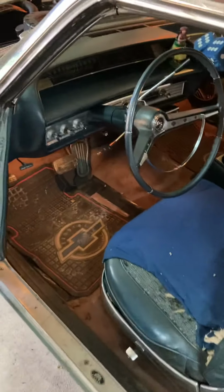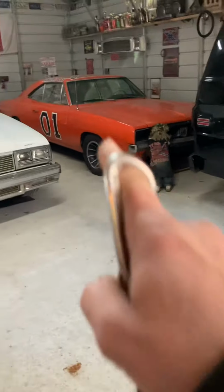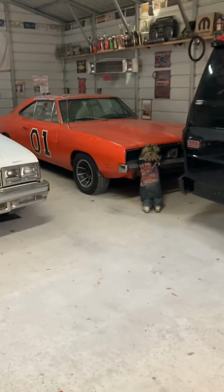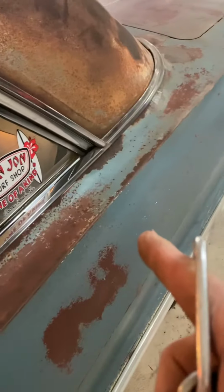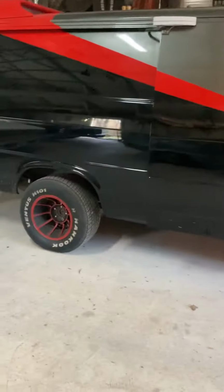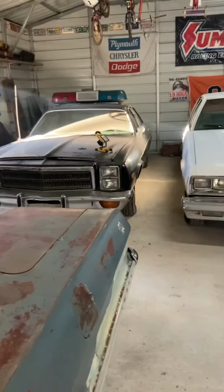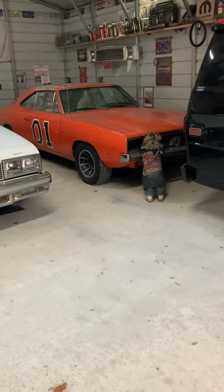Shut up. General's over there laughing and making noises. He's like, "Chevrolets." Yeah, well, you know what? You are outnumbered. You know why? Chevrolet, Chevrolet, Chevrolet, Mopar, Mopar, haha, 3-2.